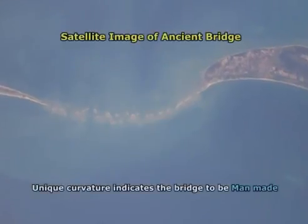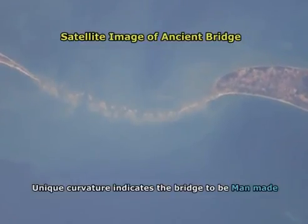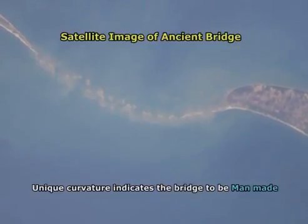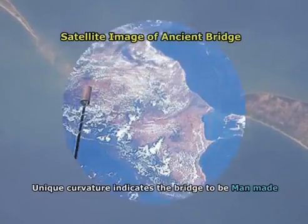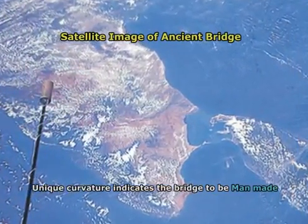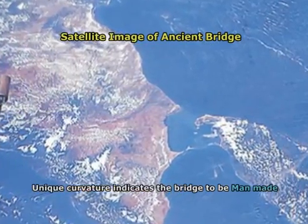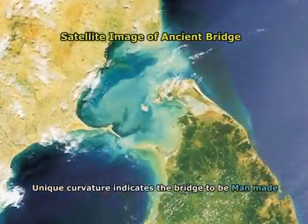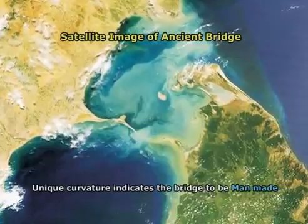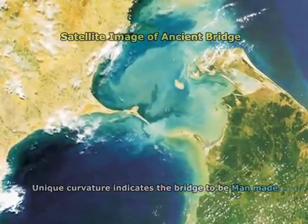In the last few decades, man-made satellites have been regularly orbiting the Earth and photographing various parts of the Earth. One such area they have photographed is the southern part of India. In this set of photographs, the bridge is also visible. It can be distinctly seen as a shallow underwater causeway connecting the two lands. These photographs do suggestively indicate it to be man-made due to its unique curvature. The opinion of many is that this could be the man-made bridge as detailed in the Ramayana text.